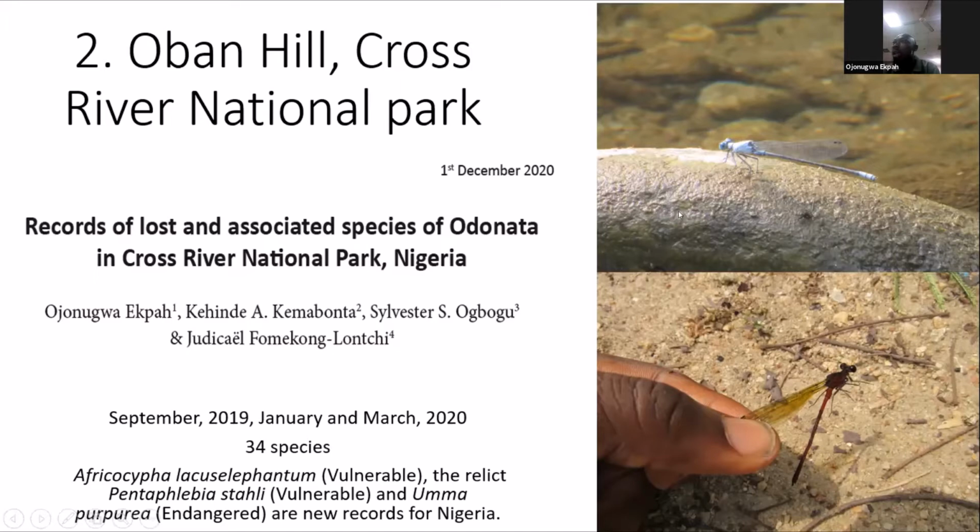And here we have Mesocnemis singularis, just resting on the rock here. And here we have the vulnerable Pentaphlebia stahli. I'm just holding it on my hand here.